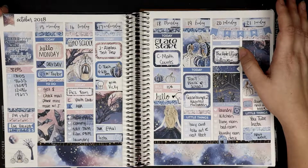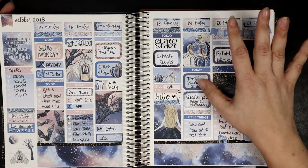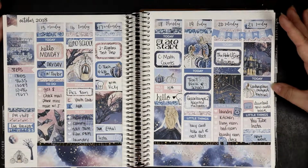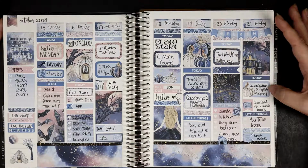I went to see The Hate U Give, and Jared saw Halloween with some friends. Did a trail walk at school, saw Goosebumps 2. It was okay. Oh, we went to the Ludwigsburg Pumpkin Festival. We go there every year.